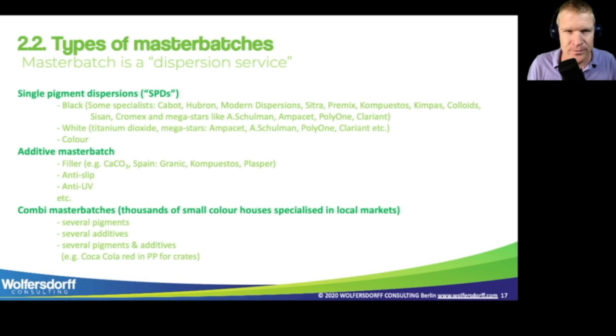What kind of masterbatches are there? So there are single pigment dispersions. There's additive masterbatch, for example, and combi masterbatches. Keep in mind that masterbatch is not so much a product. It's much more a dispersion service because all these ingredients for plastics can only work if they are very well dispersed. And that is what the masterbatch company is delivering.